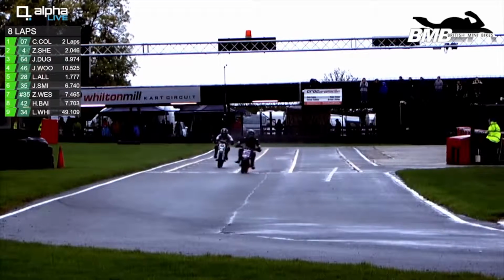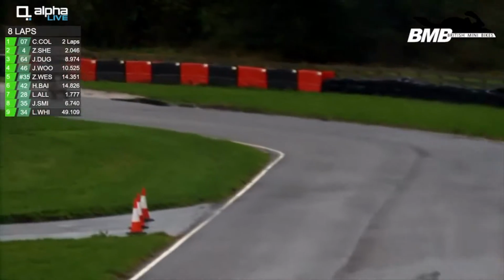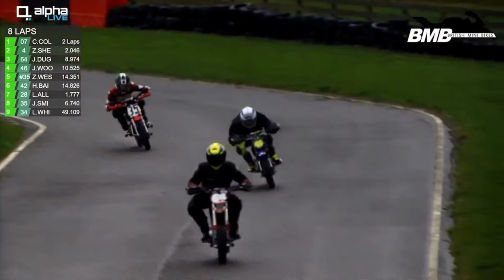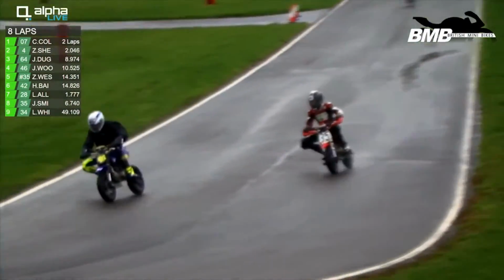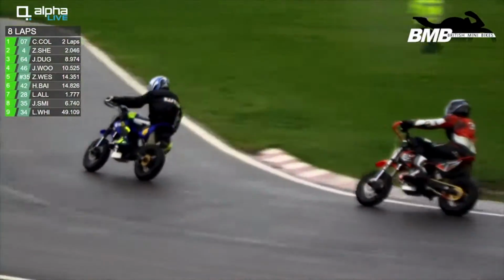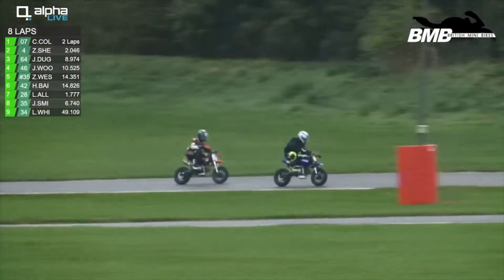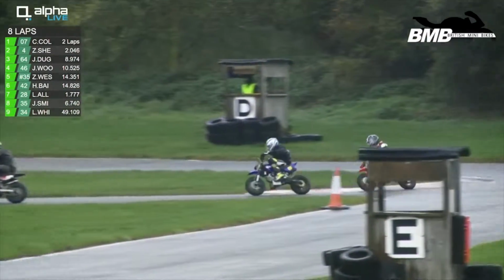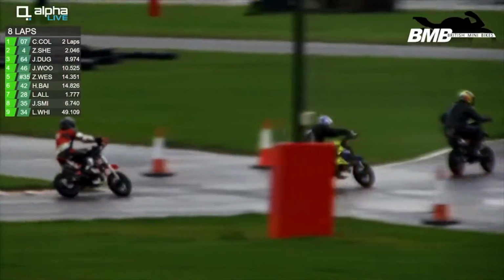We've got the action here. Battling throughout the field. Luca Allen dropping down the timing sheets by way of his incident up at Christmas on the last lap through, but I'm delighted to say he's back underway again. We're looking further back down the field. Well, actually, this is the battle for third, so not that much further down the field at all. Joe Duggan currently in third. Then we've got Joe Woodward and Zach Weston on screen. Zach in the 35, chasing the 46 of Joe Woodward.